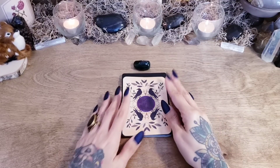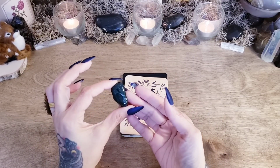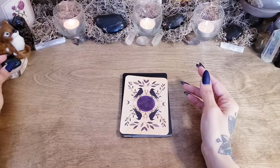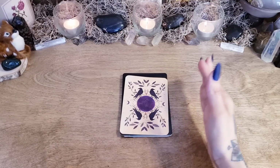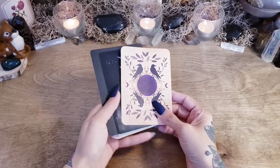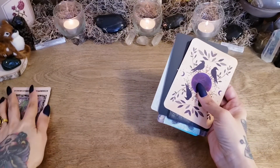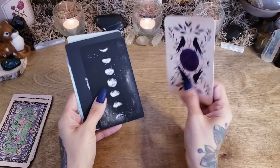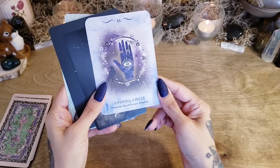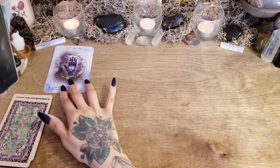Hi, pile 2. So those of you that resonated with the fancy jasper, this very dark green crystal, this is going to be your reading today. So we're finding out, how can you unlock your hidden potential? We are going to pull out all of your cards. We're going to start with the oracle. So we have opening circle. It says protection, ritual, lessons, and simplicity with card number 33.